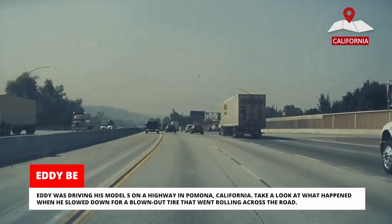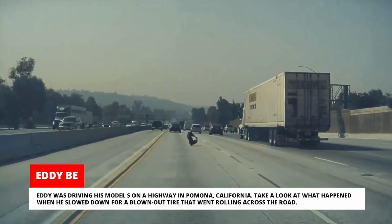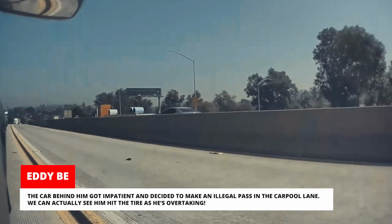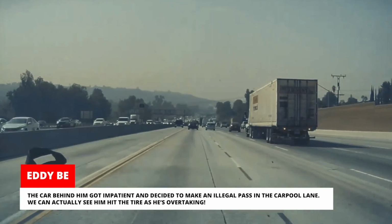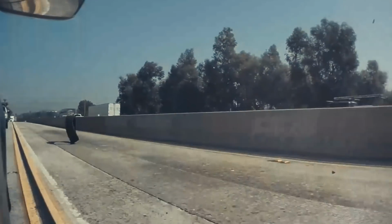Eddie was driving his Model S on a highway in Pomona, California. Take a look at what happened when he slowed down for a blown-out tire that went rolling across the road. The car behind him got impatient and decided to make an illegal pass in the carpool lane. We can actually see him hit the tire as he's overtaking.